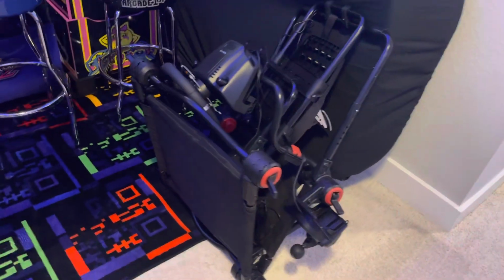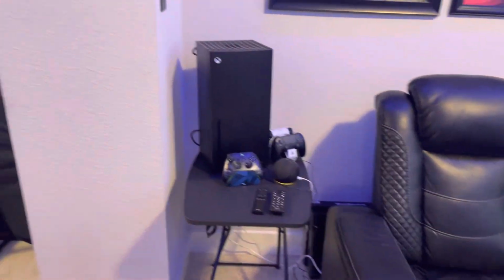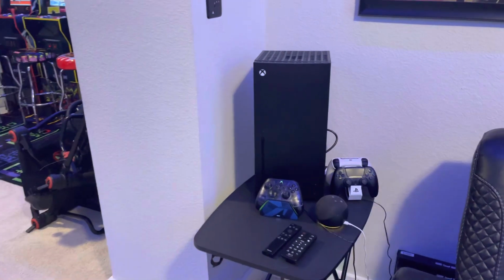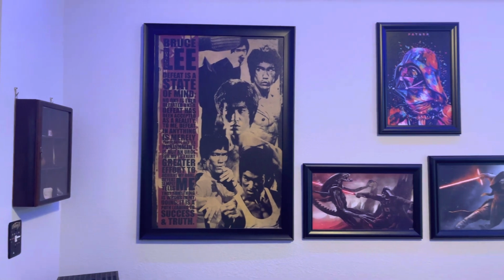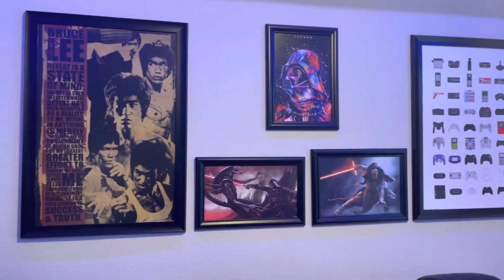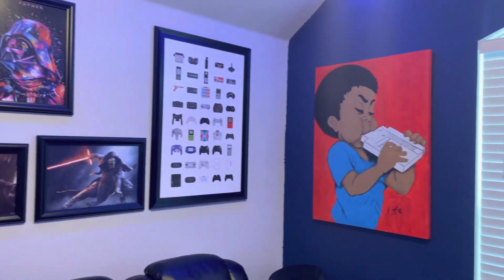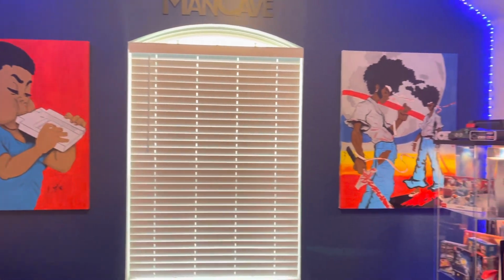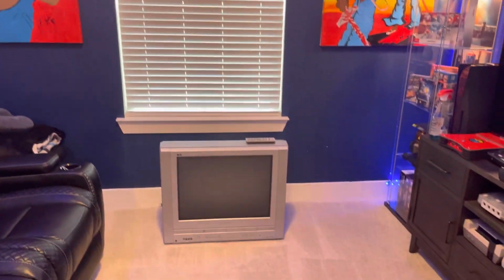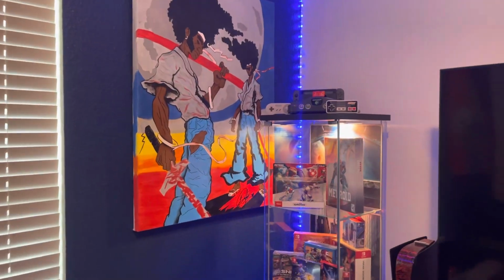And here I've got my folded gaming racing rig from Next Level Racing. My Xbox mini fridge, currently unplugged. And a little bit of artwork, my Bruce Lee, Star Wars, I love Star Wars, Kylo Ren, Darth Vader against Alien, etc. And then my custom artwork from Urban Tunes, my CRT, and I'm still waiting on my table to come back from getting refinished.